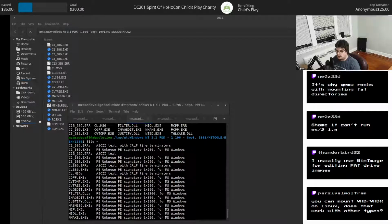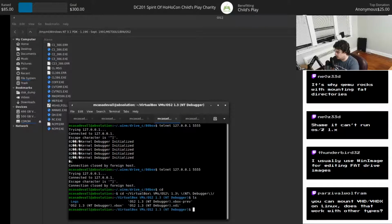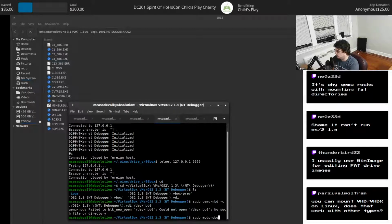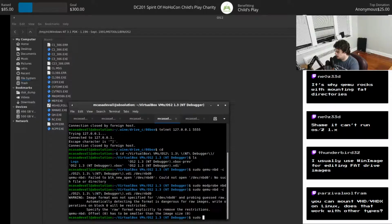You're going to see how I do VDI. The way I do this is cheap. I go to the VirtualBox folder, I go to OS2, and then I use qemu-nbd to connect it. I think I've got 0 in use because I was futzing with this. No, I just did a reboot earlier. So modprobe nbd. There we go. And then I should be able to just mount that.